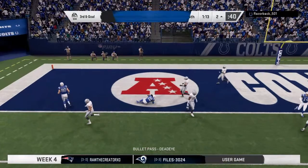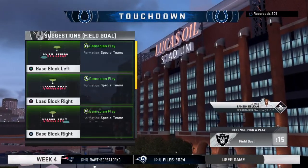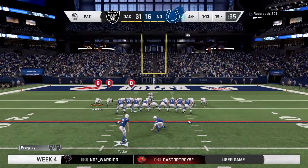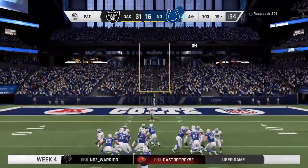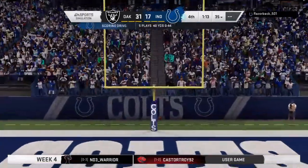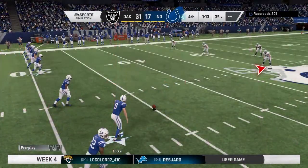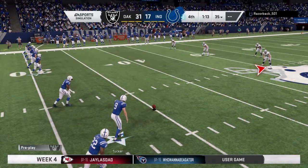And he'll get into the end zone. Touchdown, Indianapolis. Todd Gurley. He scored on the ground and through the air. And the Colts are able to cut into this lead. Tucker able to connect on the extra point, and the lead will be cut down to 14. So 2 scores down. Time definitely not an ally, but here comes the onside kick.